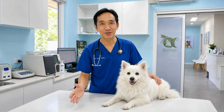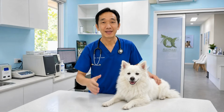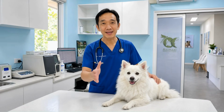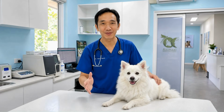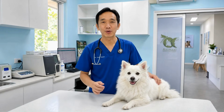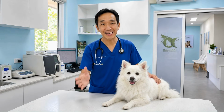There's an intranasal version, which is dropped directly into the nostril and tends to give quite rapid, localized immunity right at the site where the infection would normally take hold. There's an oral version that's given by mouth, and there's also an injectable version. Your vet will help you decide which form makes the most sense for your dog based on their lifestyle, temperament, and how easy it is to administer.